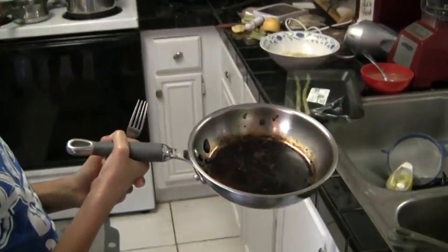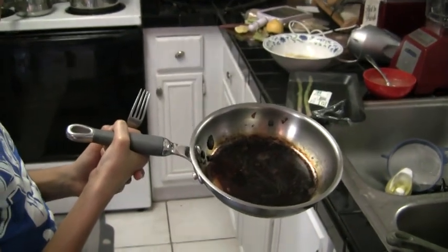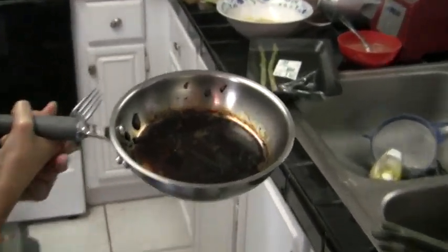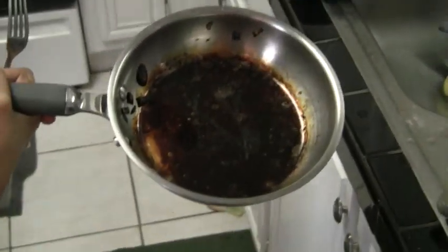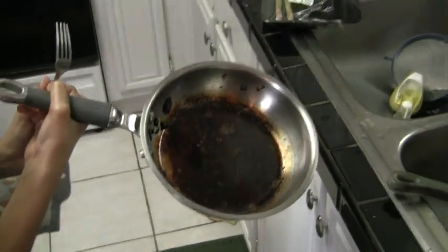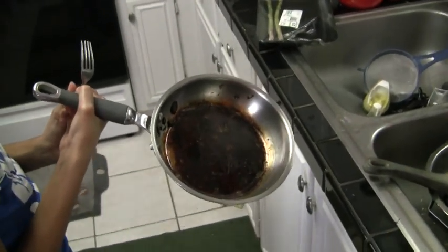This is hot. Unfortunately, someone forgot to turn the oven off, and we didn't notice, but we have a burnt pot. Hopefully, it won't be burnt forever after I scrub the living daylights out of it.